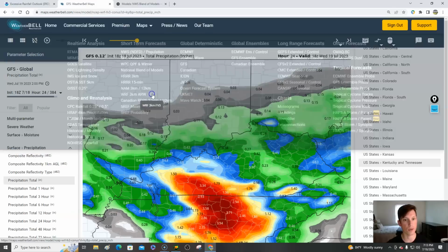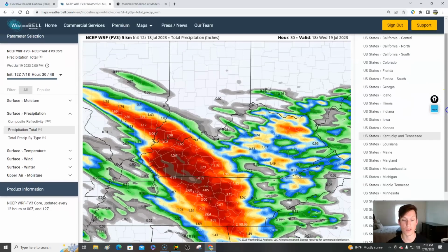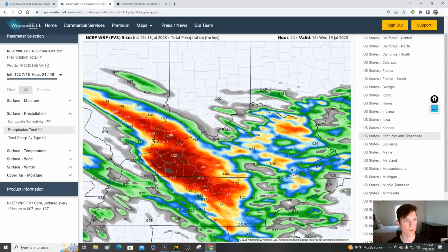What does the FV3 model show? The FV3 model shows a pretty extreme gradient, meaning there's some big time cutoffs, right? And this is between now and tomorrow around 7, 8 a.m. It wants to dump 4 to 6 inches of rain in certain parts of western Kentucky. And this is in a very short amount of time. In some areas, this could be just a 2 to 4 hour window. Okay, so that's going to cause flash flooding.